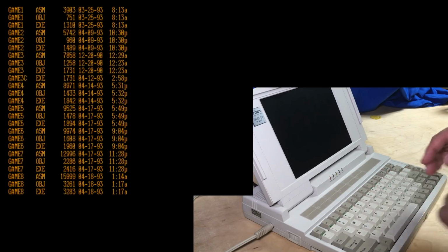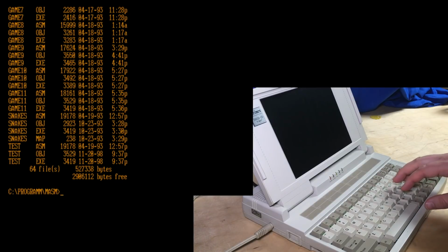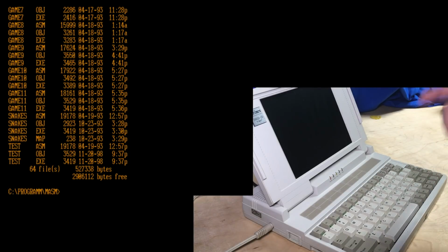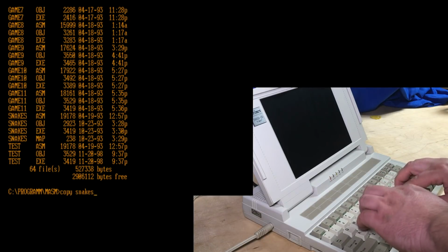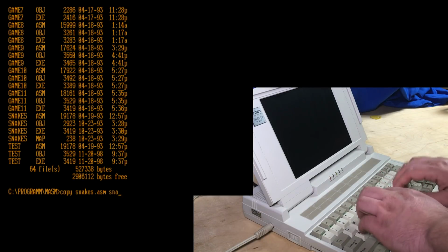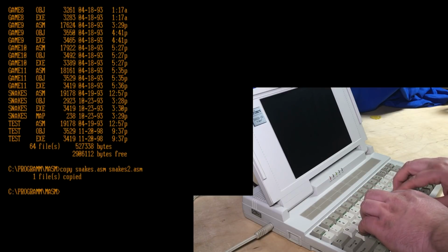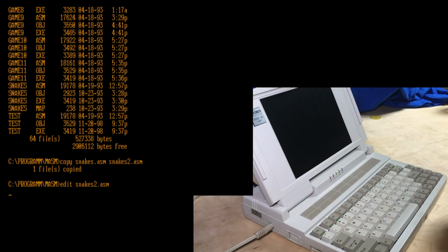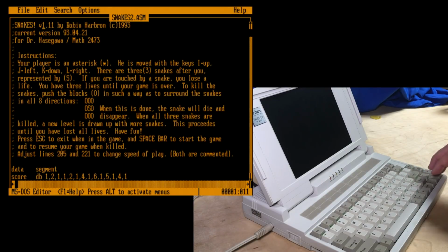Let's look. Okay, yeah, so this snakes.sh rebadged. This was the game. That's the game I wrote for my assembly language class in university in 1993, as you can see there. Let's just make a copy of that, and then take a look at that program. How do I make the cursor different? Insert, I think. There's a bigger cursor.